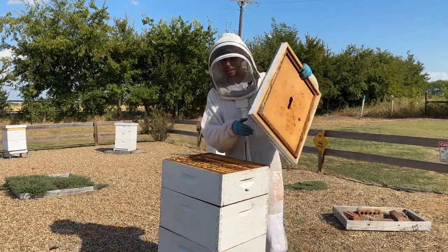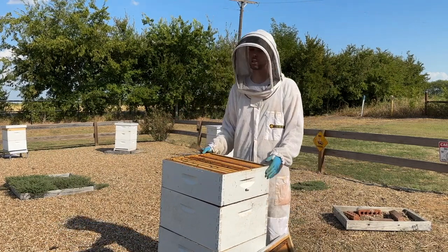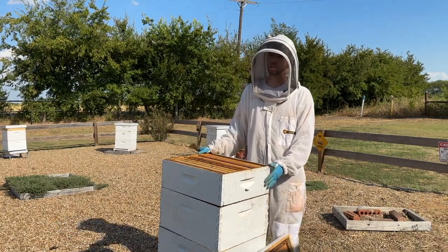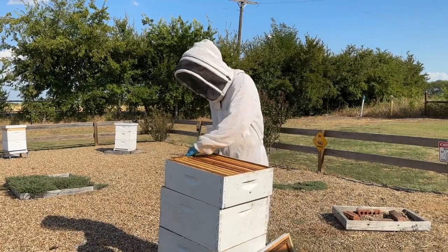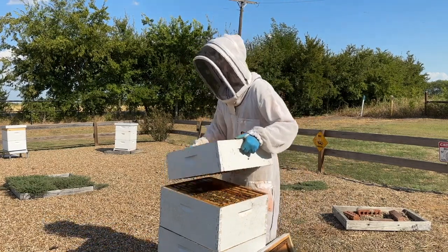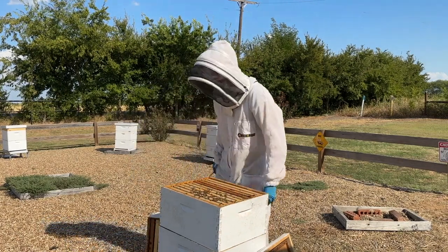So, checking out this hive, the first thing I do, this top box, this was just the honey super we put on after extraction, and we fed them a couple gallons of syrup. Lifting up on it, it's got about 30 pounds stored back in it from our feeding and a little bit of nectar they found somewhere.